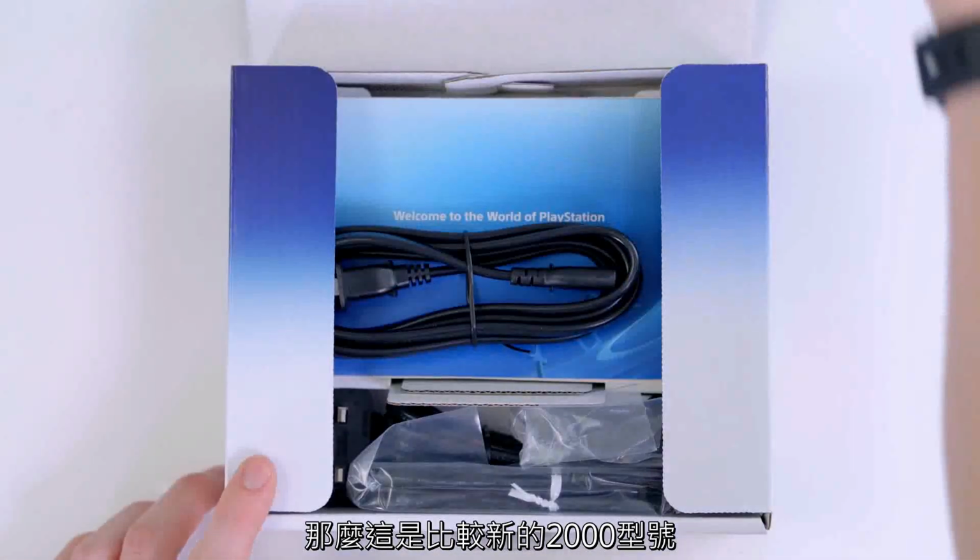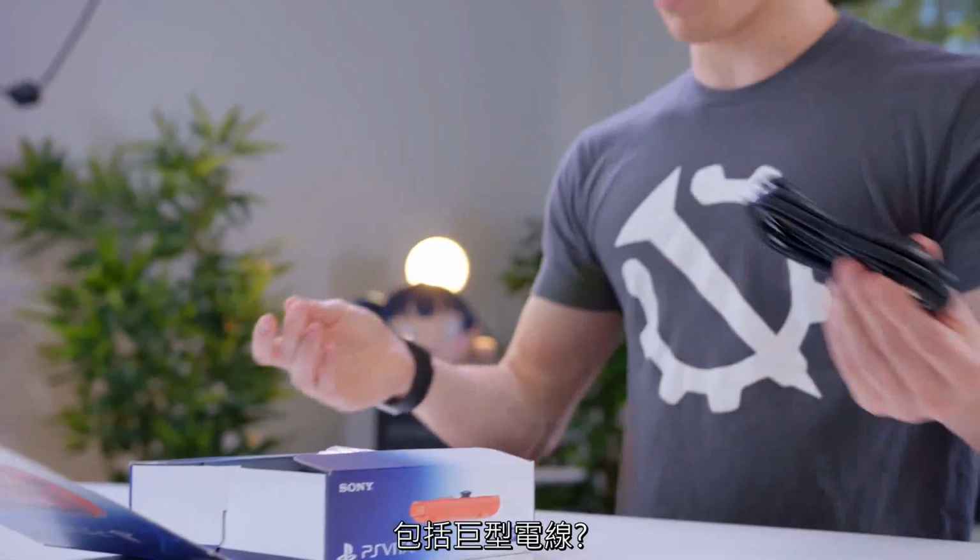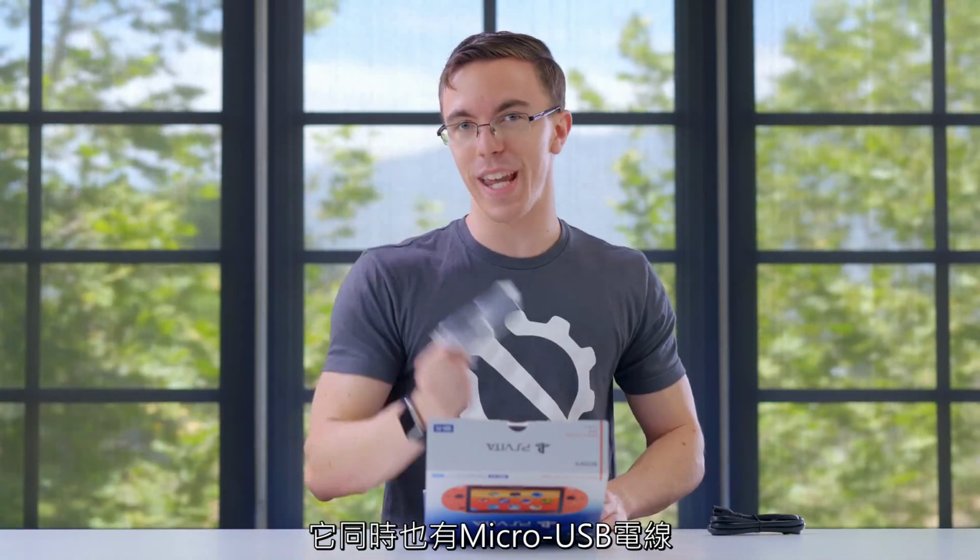So this is the newer 2000 model of the Vita, and because of that it has a few different tweaks, including a giant power cable. It also comes with a micro USB cable, as the original Vita came with this weird proprietary Sony charger, whereas this guy should work with basically anything.